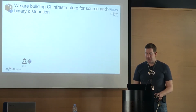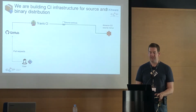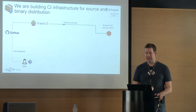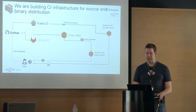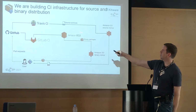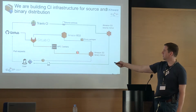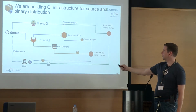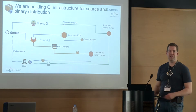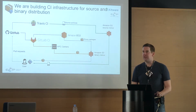I talked about this already, but essentially this is what Spack looks like right now. You do pull requests, they get tested in Travis. We would like to have both a source and a binary mirror in Amazon. Right now we're actually running builds in the cloud, and we would ultimately add the HPC centers to this so that binary packages could be deployed for basically anyone to use at these different sites. So any questions on that?